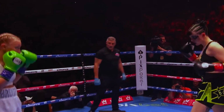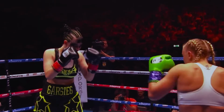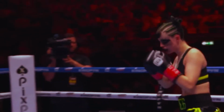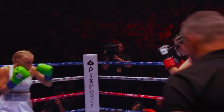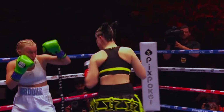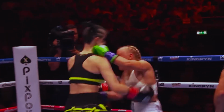And that right hand is coming out, like you said, from Emily, looking for that chin. Well, she knows, although we've talked about the ability of Barbie, she's still a novice. She's still only had one bout. So her head movement and her head protection, as you mentioned, won't be there like a more seasoned veteran. But those sort of shots will be forcing Emily back.